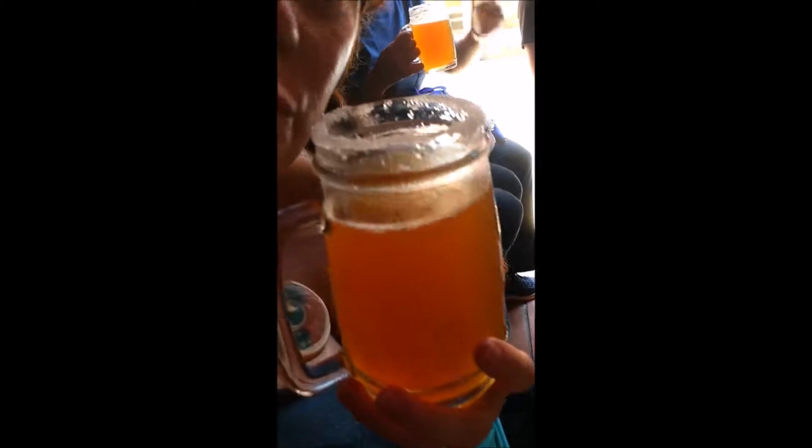Now this is if you don't really like beer, but it's very refreshing. It's beer, but it's got lemon juice squeezed inside it, like pure lemon juice, and then on the outside there's salt on the rim. It's very refreshing. And we got some empanadas on the way.